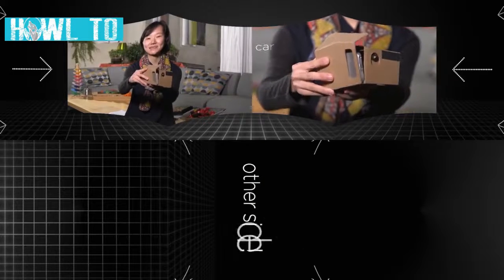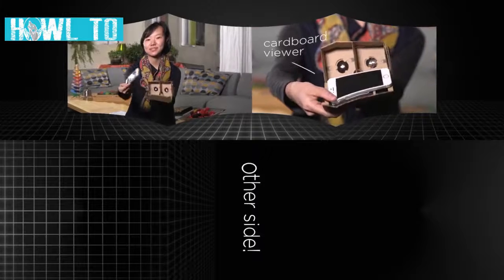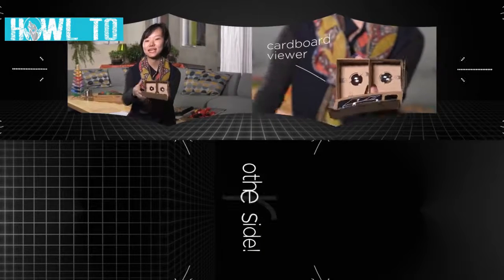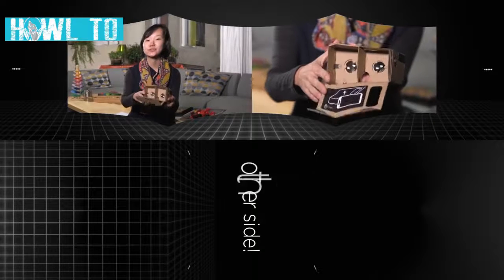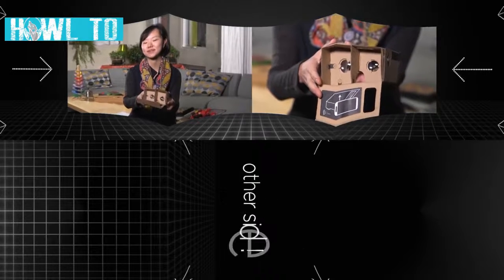Now, if you open this little box up, it's pretty simple. There's a place to put your phone in, and the rest of it looks like glasses with these two plastic lenses. Now, it's this piece over here that's crucial to making me feel like I'm inside the video on my phone. It's what creates 3D vision.